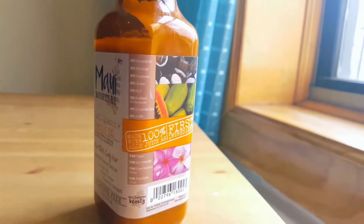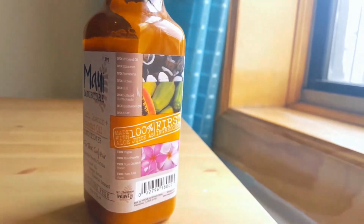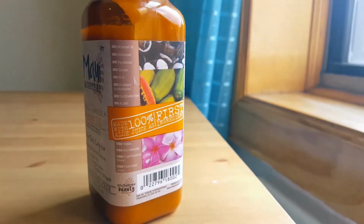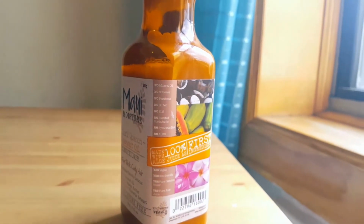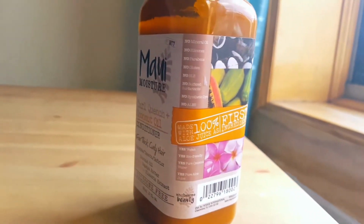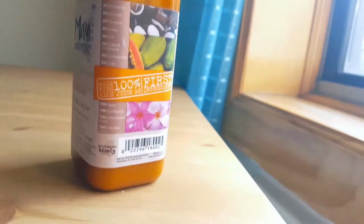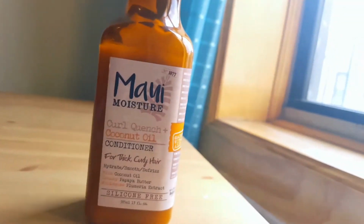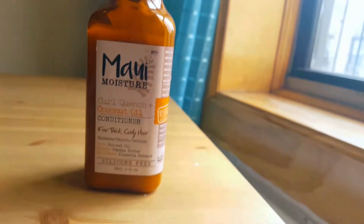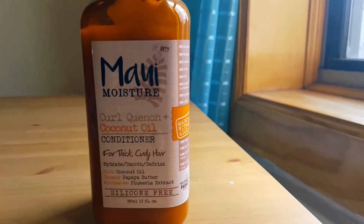It was not tested on animals. It is cruelty-free. Do not get it in your eyes. That's just not fun. It's not like super toxic, but it's still not fun to have in your eyes. Don't do that. You can get the shampoo too if you want to match. They actually have different lines. So they have the coconut oil Curl Quench line where they have shampoo, they have a mask that goes with it. So I would check that out if you want the scents to match.